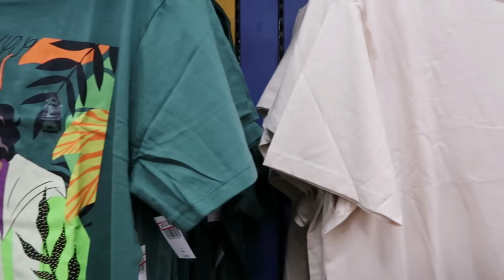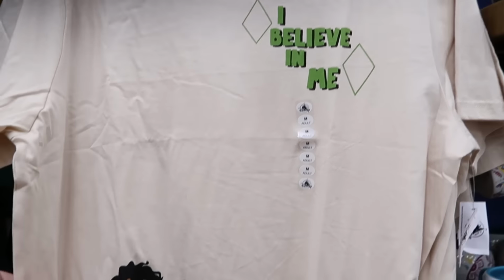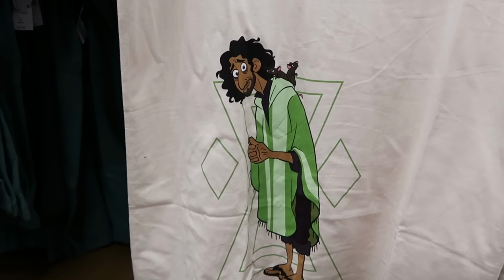Right next to that one is yet another adult size graphic shirt. It says, I believe in me, with that diamond design. Then you have Bruno on the bottom section. That one is also $12.99.